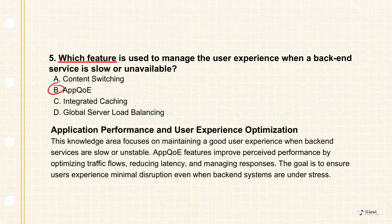It might queue the users, tell them you're number 3 in line, instead of letting the connection just time out. Or it might serve a custom "we'll be right back" page. It manages the perception of performance. It's psychological damage control. That's a great way to put it. It keeps the user engaged, even when the backend is hiccuping. It buys you time and saves the brand's reputation.